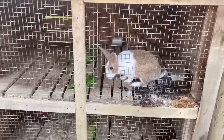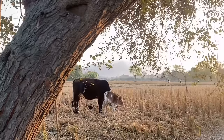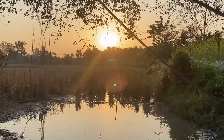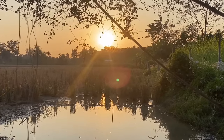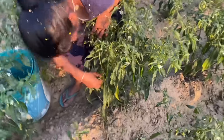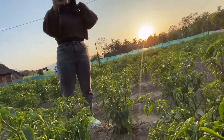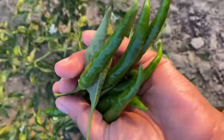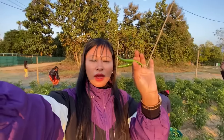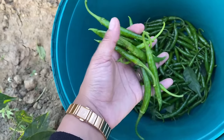Oh, so cute. My child, Louis, see there. Fresh. Look at all these green chilies. Wow, look at this. Green chili. I want to eat this.